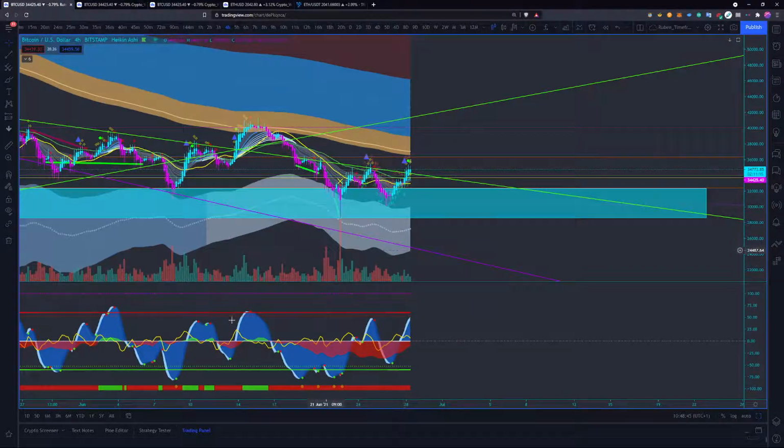Looking at market cipher, we can see that the money flow started to come down a lot. It has hit an apex here and since then it has started to curve up. The VWAP has went up too, now it's pointing down, so I'm expecting a little bit of a downside move, not to something too strong, just a little bit of a downside move.